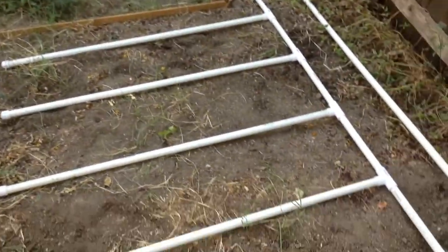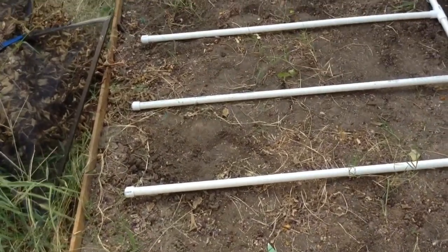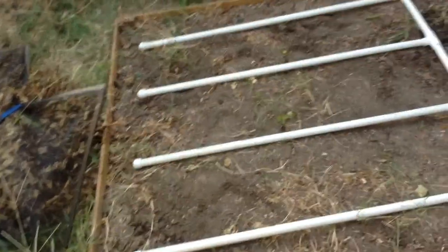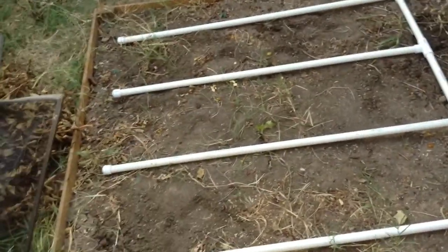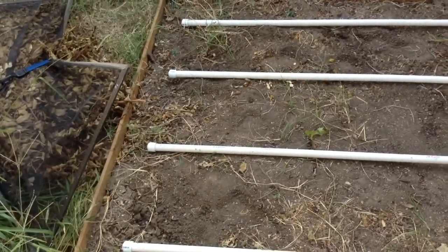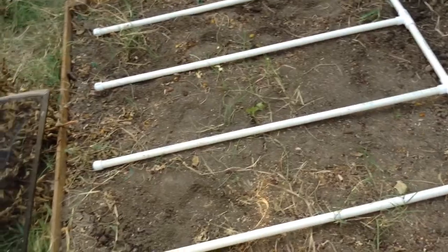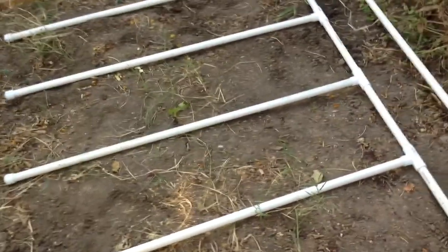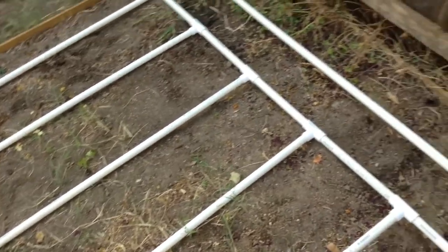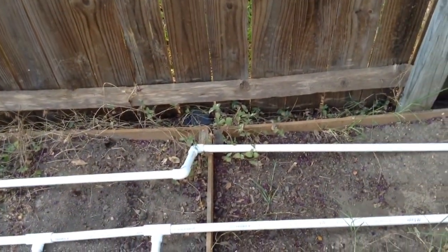But this is my little irrigation thing I'm trying to do. I'm trying to get it to where for every square foot of soil, there is at least some source of water going to it, which would be nice. I'm not too sure if it's really needed, but oh well, it's going to save money on watering and save time.